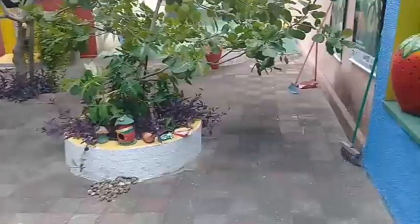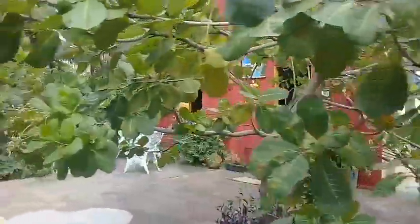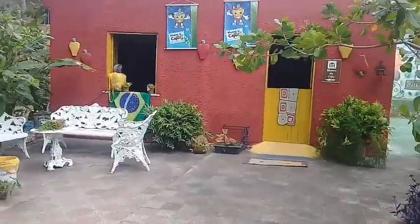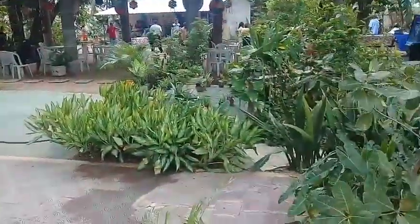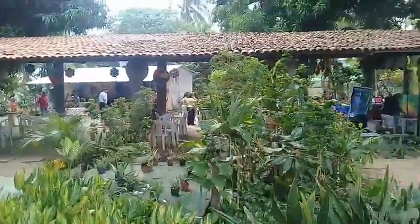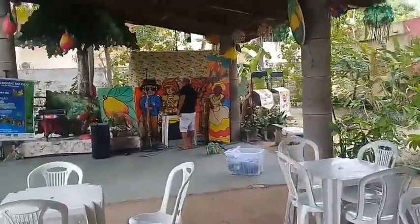Okay, so we're just having a walk around the outside as well. You can see that the place is very, very cool. Really cute. Little lookout point there. Looks like they're getting ready to have a little show here. Yeah, there's a group of people here today.